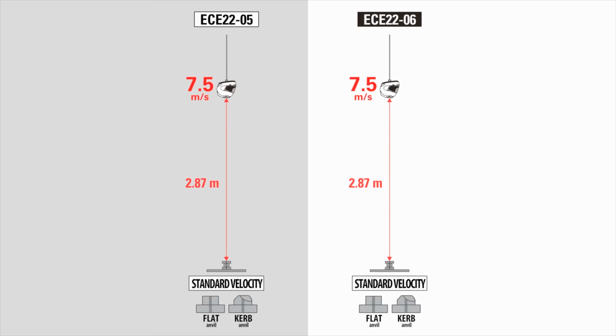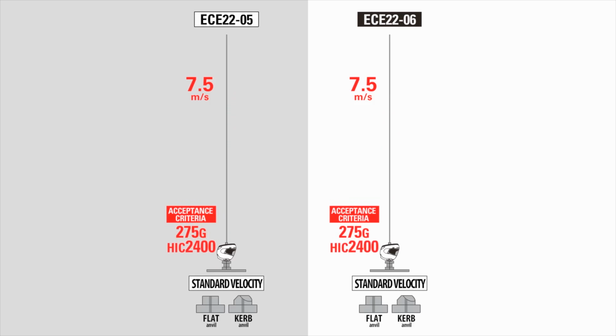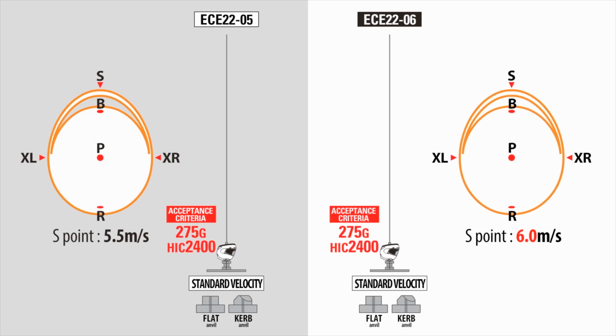It's a much more stringent test, and it will be interesting to see how other manufacturers cope with the changes as they bring their new helmets to this standard. The standard velocity drop test is still used and is unchanged. However, for 22.06 there are now an additional 12 impact test points.